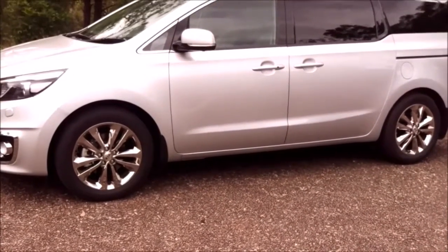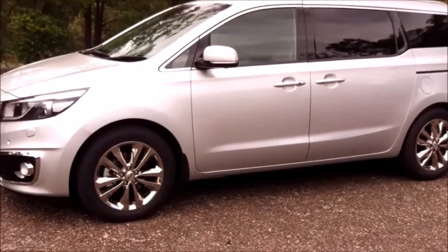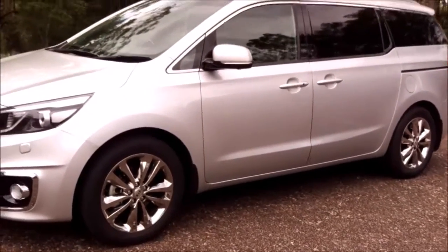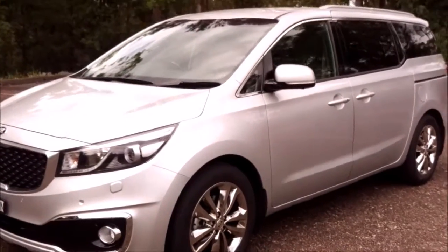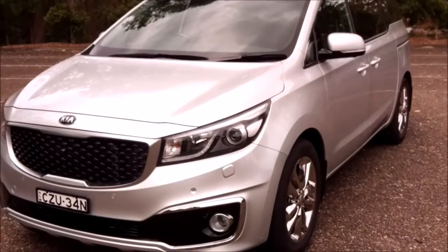I'm Dave Canole. This week we're checking out the 2016 Kia Carnival Platinum with the big diesel engine. She's a big unit, the Carnival. She measures out at 5.115 metres in length, stands 1755 millimetres in height, and she's wide 1985 millimetres, or just under 2 metres in real money.